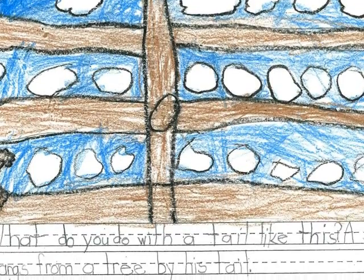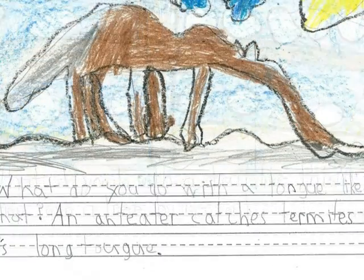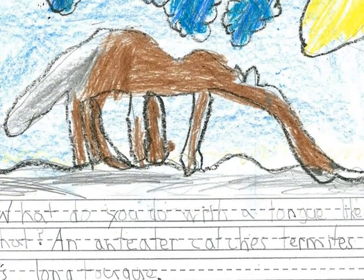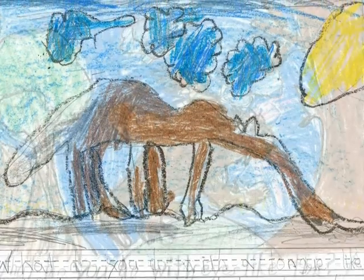What do you do with a tail like this? A monkey hangs from a tree by his tail. What do you do with a tongue like that? An anteater catches termites with its long tongue.